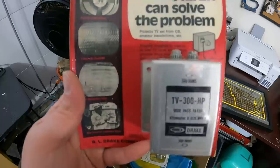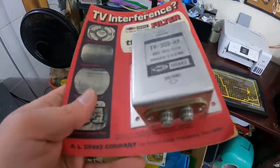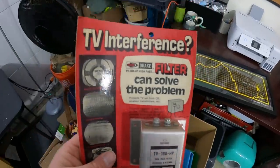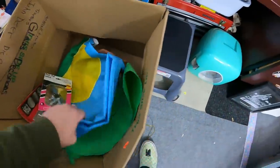Got a whole bunch of these old TV interference filter things, still new in the package. Not really sure what these are worth on their own, but there was a bunch of them and they were new old stock, so I just grabbed them all. There's probably 8 or 10 of them in here. And then an old push-pull switch right there.